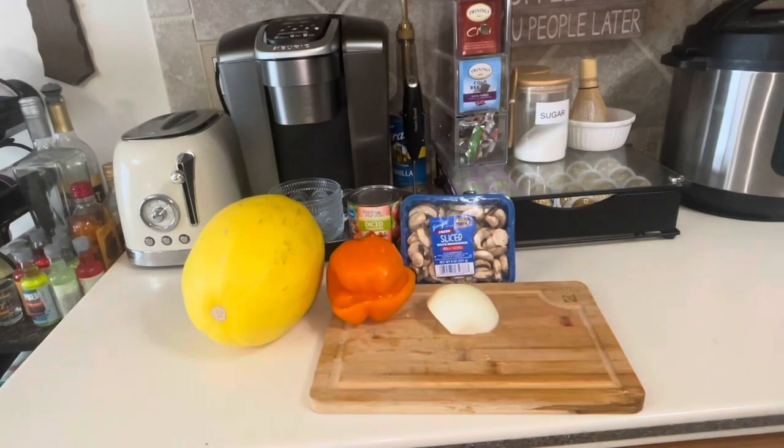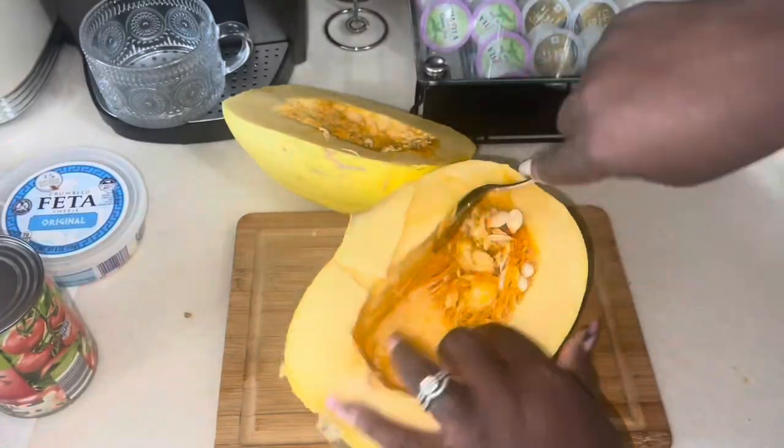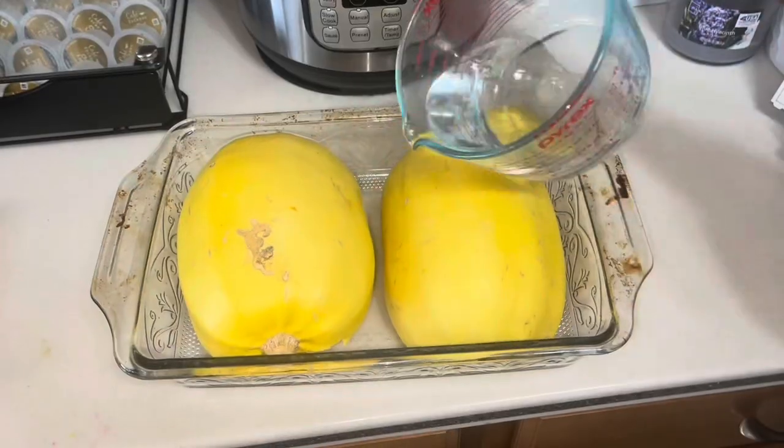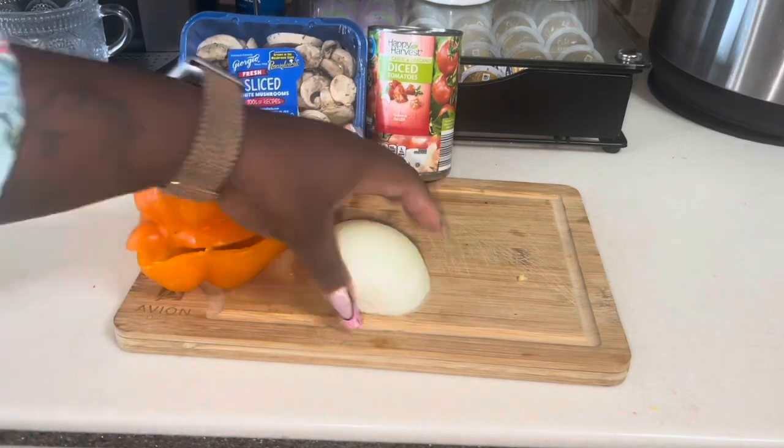We are making dinner. I'm making spaghetti squash. Here's all the ingredients you're gonna need. Cut it in half. You're gonna scoop out the insides because you don't need that. Bake them in the oven for about 45 minutes or so, add some water, and then go ahead and cook up your meat sauce.